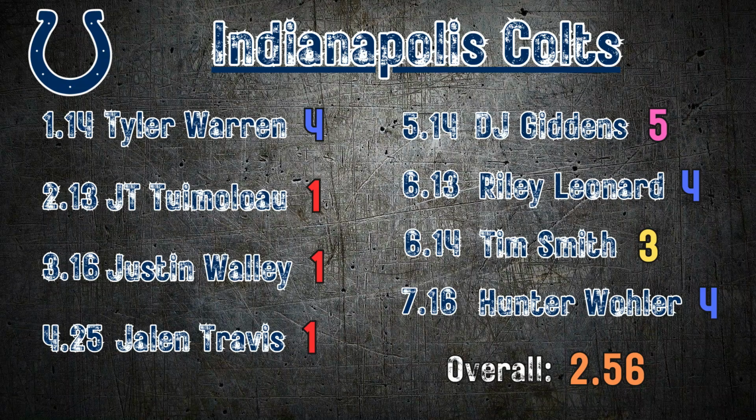And it's kind of the same way with Jalen Travis. Jalen Travis was a guy I got to later in the cycle, and I had an idea about him. I like Jalen Travis in the 4th round more than I like JTT in the 2nd or Justin Wally in the 3rd. But for me, Travis was still a late 5th, early 6th round pick. So it was still a massive reach.